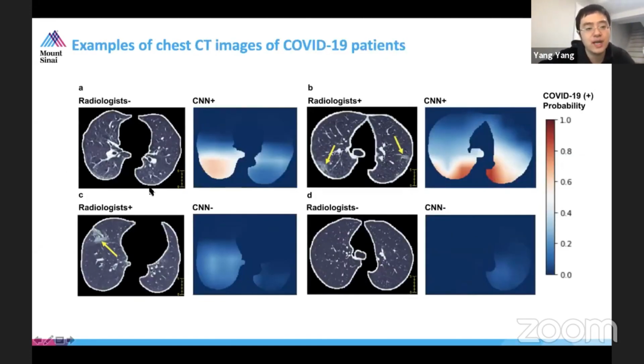And then here are some examples of the chest CT images. I just want to show you guys. All of them are COVID positive cases. For some cases, as you can easily tell, like B and C, there are some key image features which radiologists can use to differentiate those. But also, as I mentioned, for panel A you can see very normal ones, but based on our probability maps, we still can get some reasonable prediction for those.